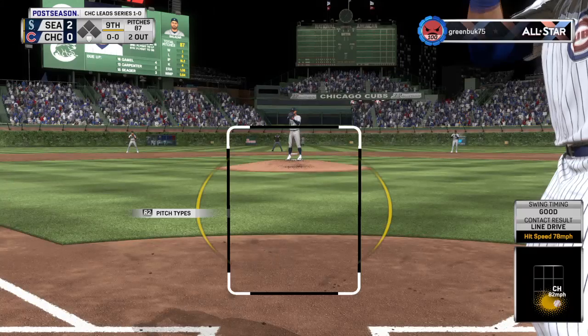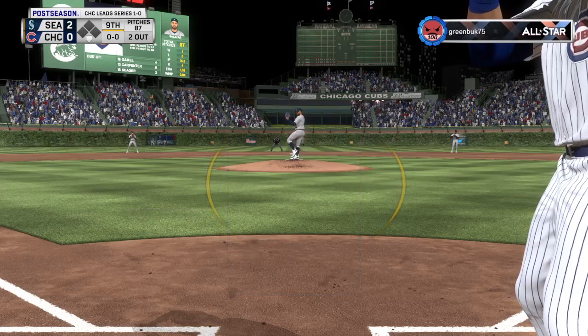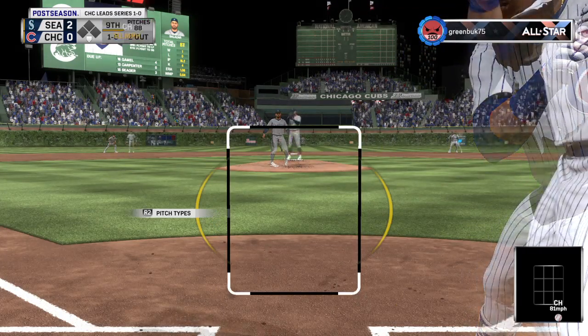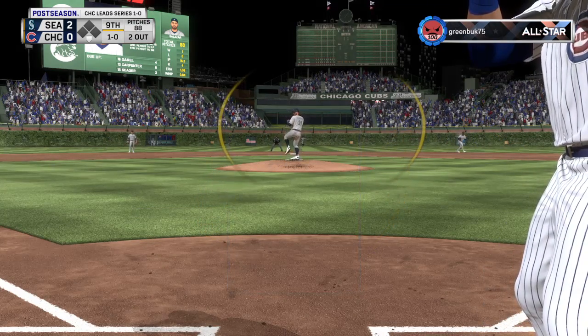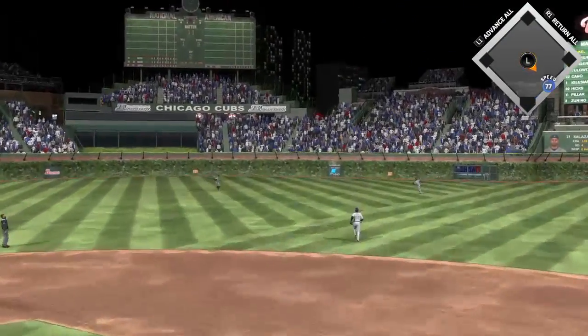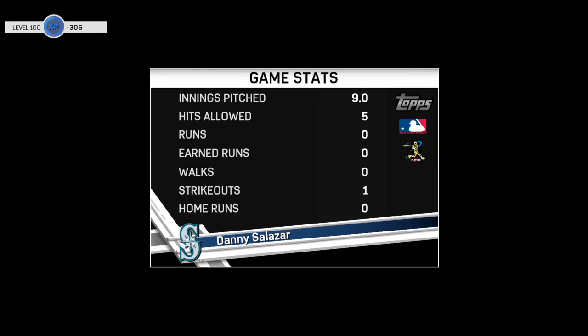Jose Ramirez. Into the windup and the pitch. Jose Ramirez is at the plate, and he checks his swing for ball 1. The windup and the 1-0 pitch. Pulled toward right center field. Hicks is under it. Makes the catch, and that's the ball game.